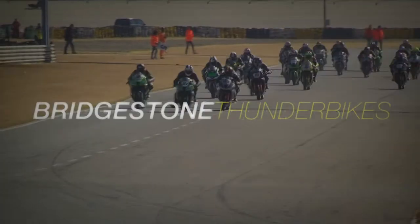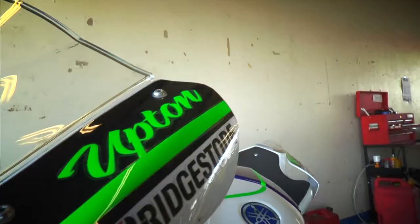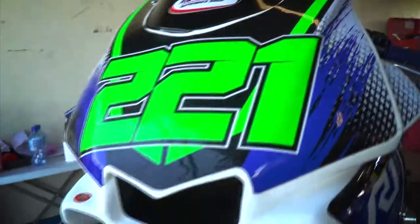On track now with the Bridgestone ThunderBikes. Great to see these guys all getting together and doing a little bit of fundraising for Carl Rupersberg, who's now on the mend and should be back real soon. Upton is the man to beat.